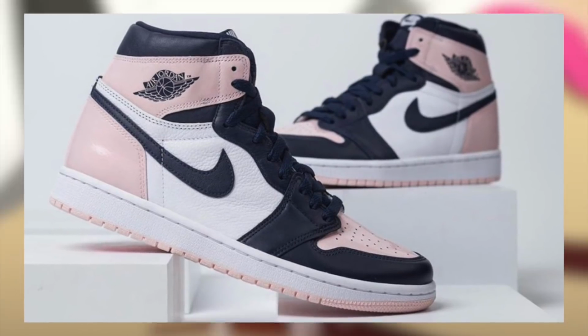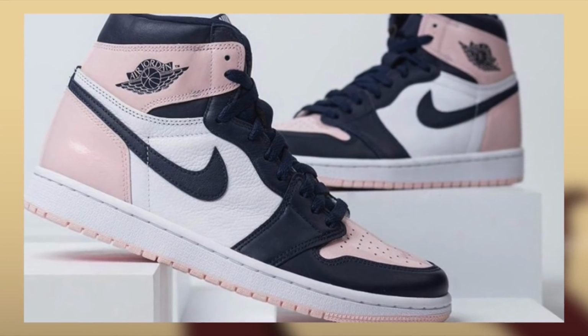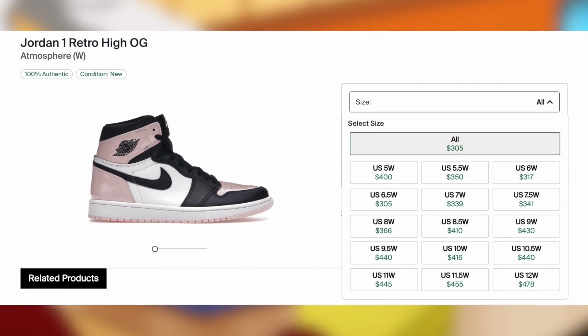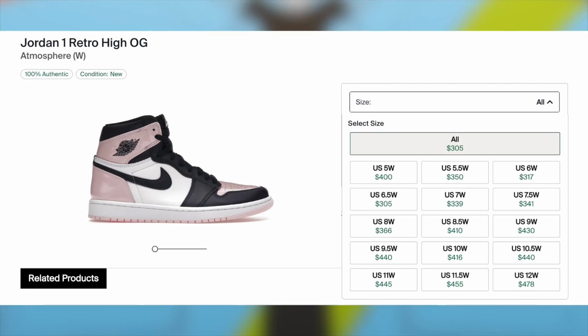Then on the 22nd, we have another big day. First, the Jordan 1 Atmosphere Pink will be dropping for $170. I don't expect much from these, mainly just lunch money with a subpar margin like many Jordan 1s that we have been seeing recently, the larger sizes of which should perform the best. Nonetheless, it's still another easy money opportunity.